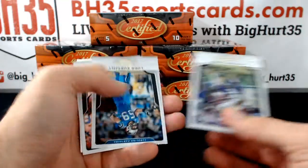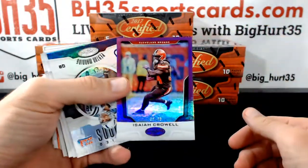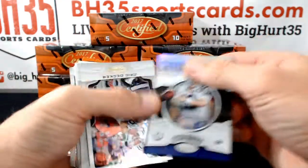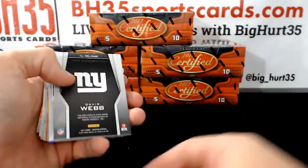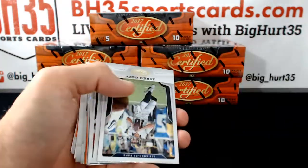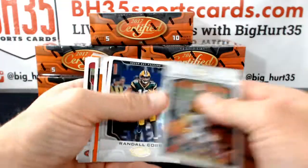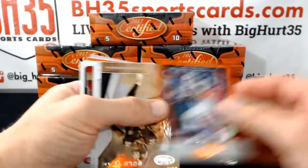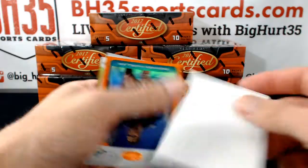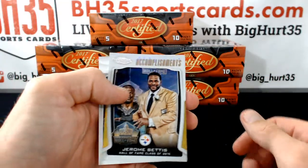Corey Davis. Where are they playing? Isaiah Crowell, 1/10. Davis Webb, Giants, Detroit. Cameron Meredith, James Harrison, Eric Decker, Antonio Brown, Solomon Thomas, Niners, Raekwon McMillan /199. Jerome Bettis, Hall of Fame.